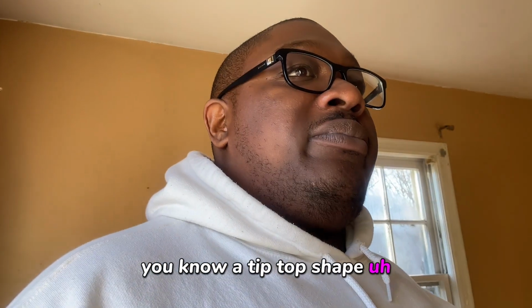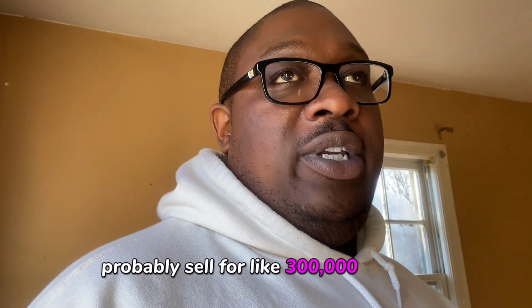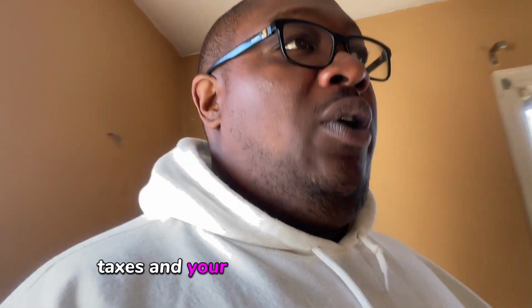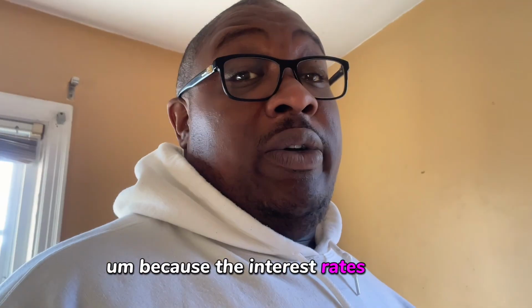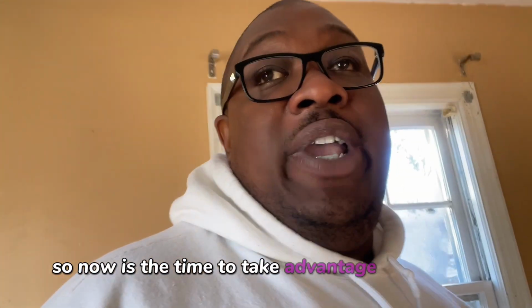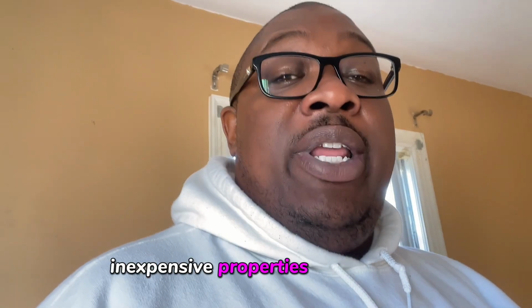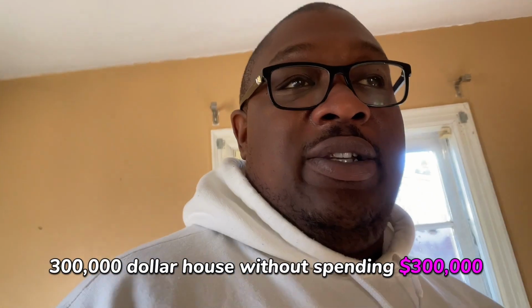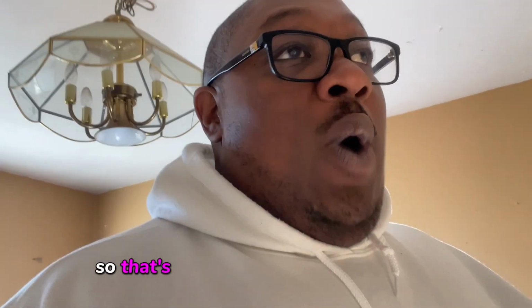It's expensive. So if this house was in tip-top shape, ready to sell, it'll probably sell for like $300,000. All right, your mortgage payments on that will probably be about 25-ish, depending on the taxes and your homeowner's insurance, because the interest rates are up. So now's the time to take advantage of these inexpensive properties that you can fix up and make it your own. You can make this house look like that $300,000 house without spending $300,000. You understand? So that's why I wanted to do this video.